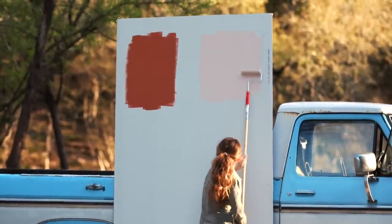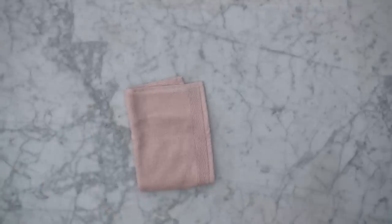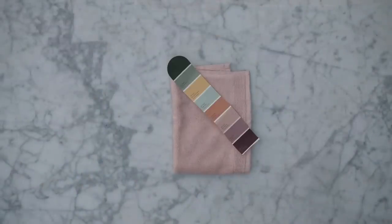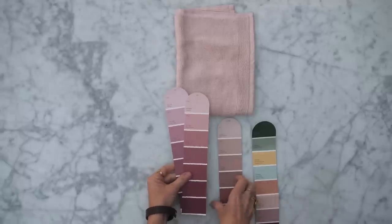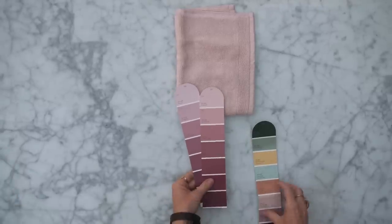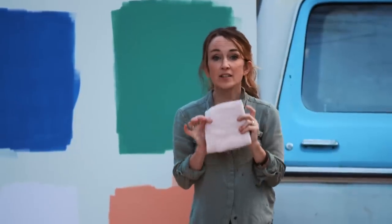Dusty blush is really on trend. It's kind of a new neutral. And so we're seeing this color actually take over even the rooms that we're painting all white. So I highly recommend, if you want to do something just a little bit different, but you still want this room to feel very serene and quiet and restful, dusty blush.